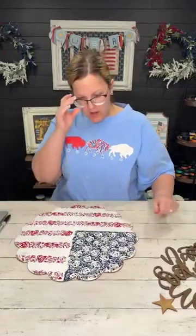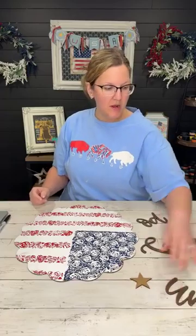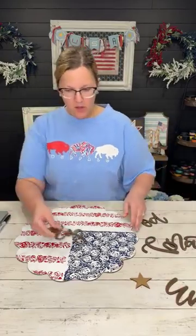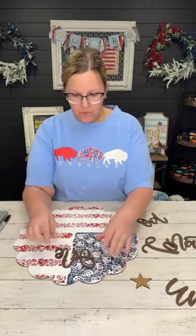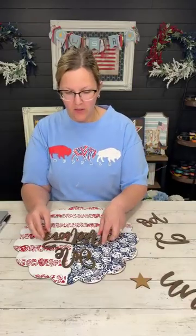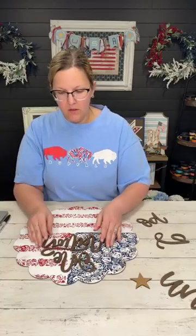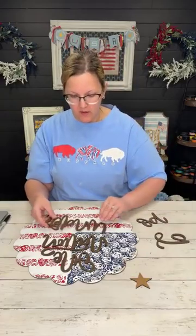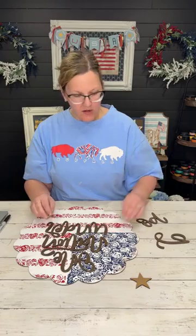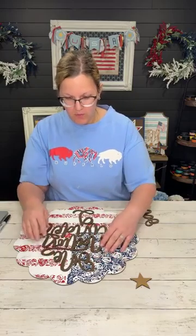Okay, so I'm gonna start figuring out my placement, but I'm not gonna glue it down until I have my frame. I gotta do this side. These words, like I said, are part of our cutout sale, and everything kind of fits in. It looks kind of like it locks together. I gotta get them kind of close because we gotta make sure we can fit our frame on here.